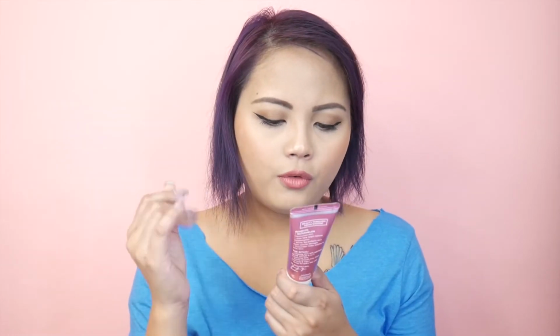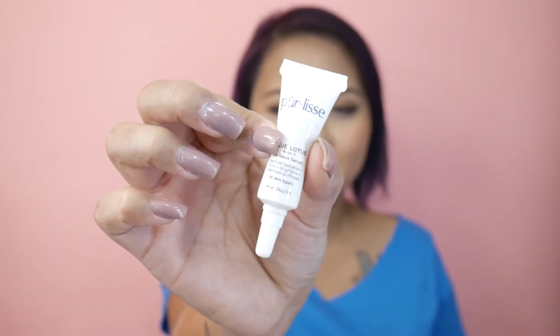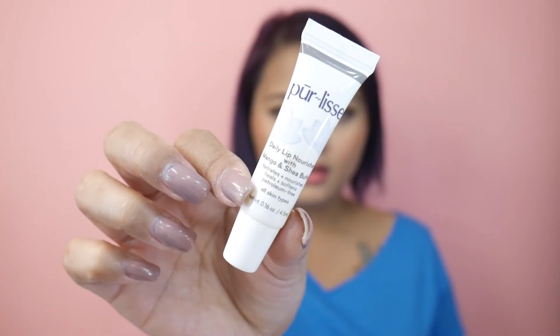This is a lightweight, oil-free gel cream, which refreshes and moisturizes. This is for oily, combination, normal, even sensitive skin, so this is good for all types of skin. They also gave us some sample size products, and this one is the Blue Lotus Cleansing Milk, a smaller version of the one I just showed you guys. And I received the 4-in-1 Iodore Serum. It's an intensive hydration, it firms, it brightens, and it decreases puffiness. This is for all skin types. And last but not least, this is the Daily Lip Nourisher with Mango and Shea Butter.